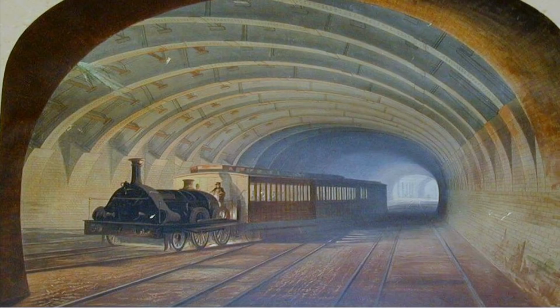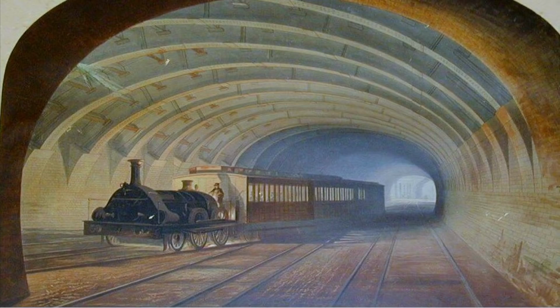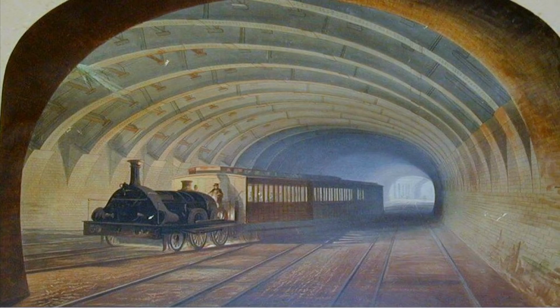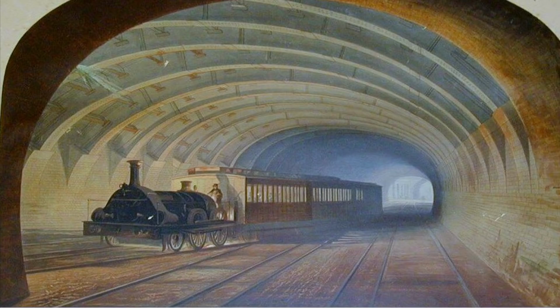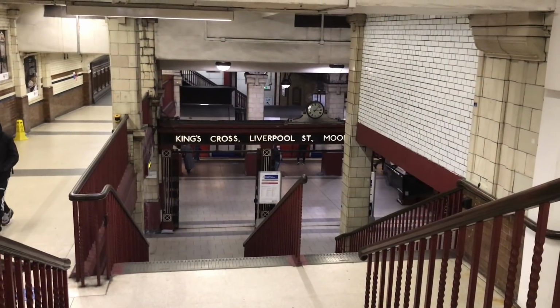These had good acceleration and were fitted with condensing apparatus to discharge waste steam back into the tanks rather than the tunnels. So for the sake of compatibility, the whole line was laid to the clearly obsolete mixed gauge. But then things turned nasty.